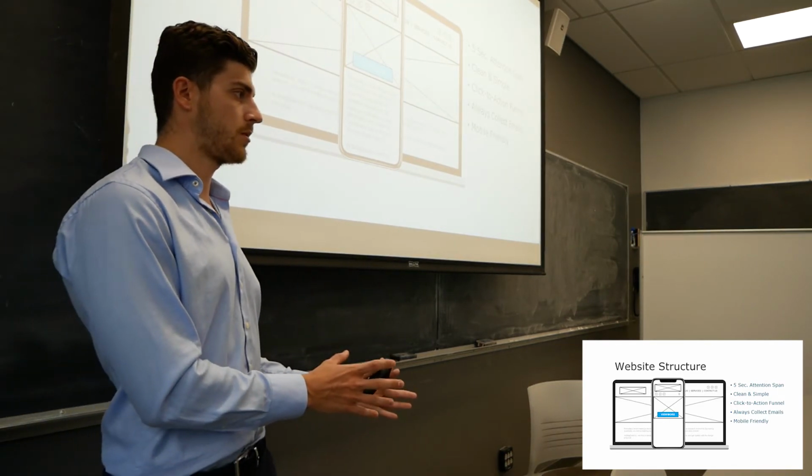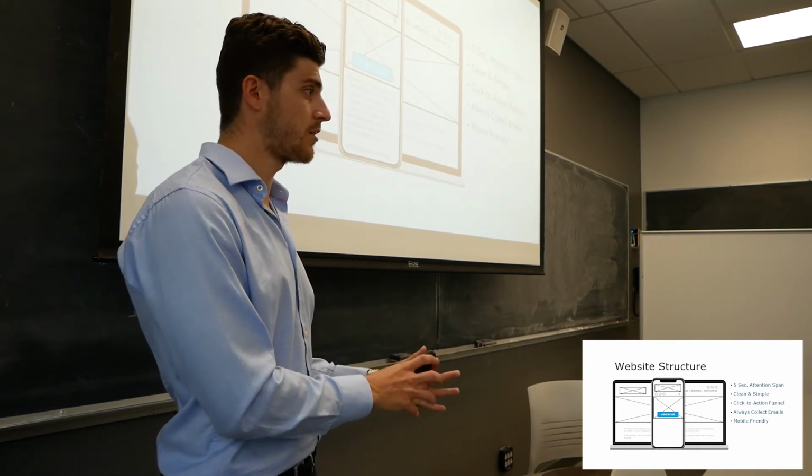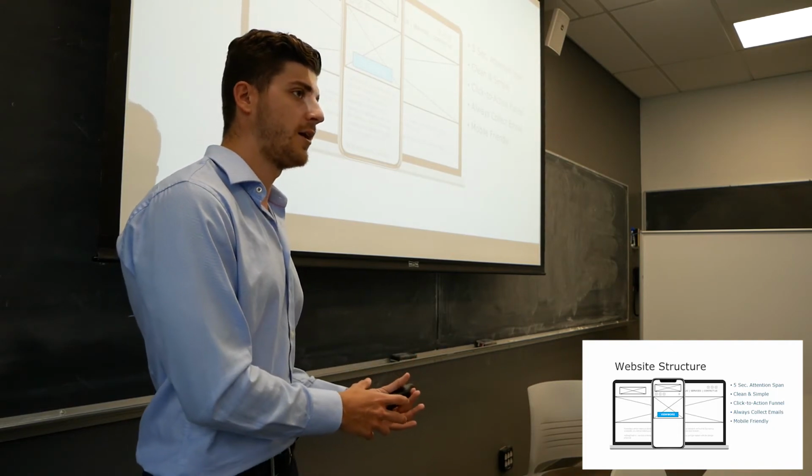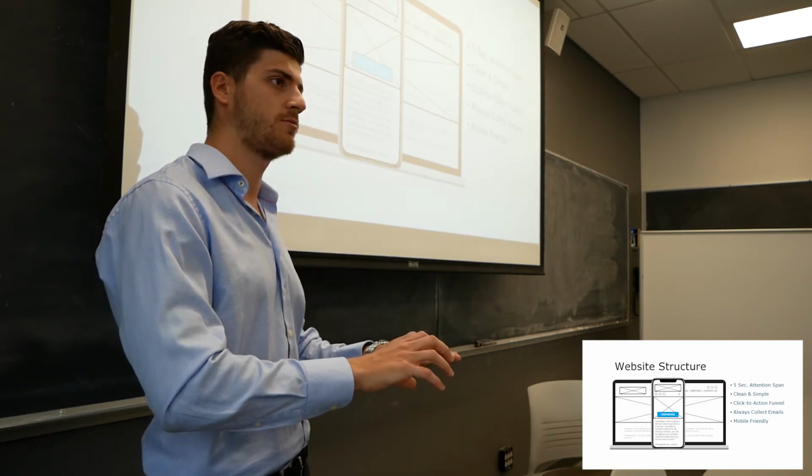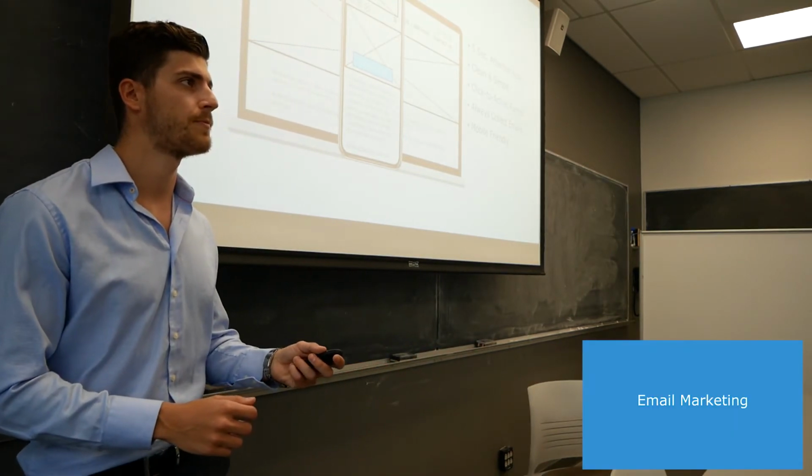Whereas a custom coded site, you only use what you need, you only code what you need, and that's going to load a lot faster, right? No extra drag and drop coding. Does that make sense? Cool.